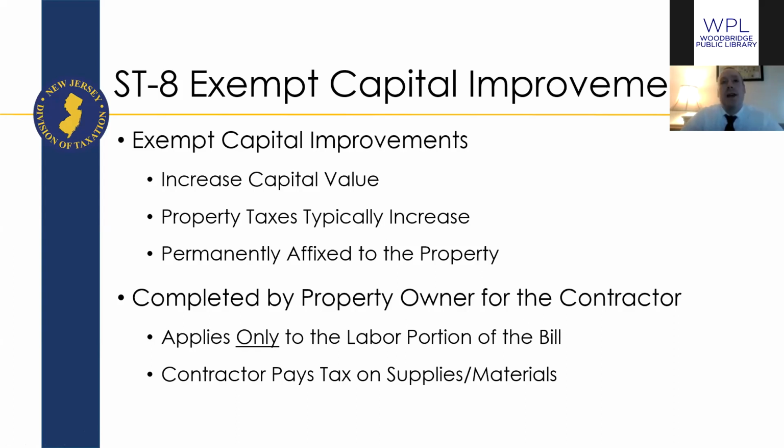So we talked about the deck scenario. So the ST8, again, is only used for new construction. Any maintenance or repair, even if it is to an original capital improvement, does not qualify. So say now, I want them to come out and weatherproof the deck, which I actually did myself. Or I want them, say a board is warped in the deck, and I want them to come out and replace one board. That is not capital improvement. The capital improvement was the building of the deck itself. Maintenance and repair to capital improvements do not qualify for the ST8.